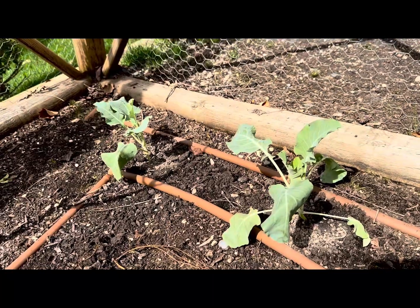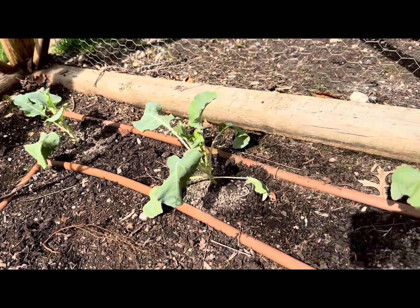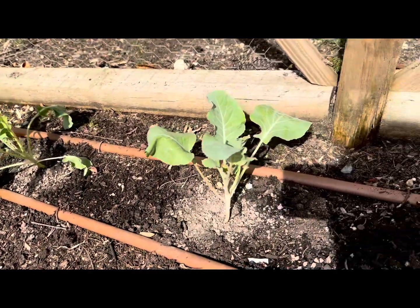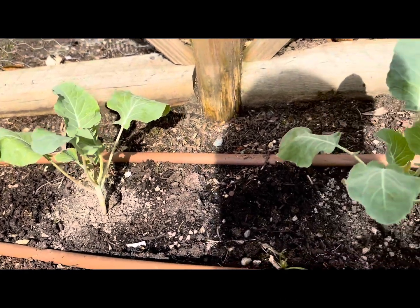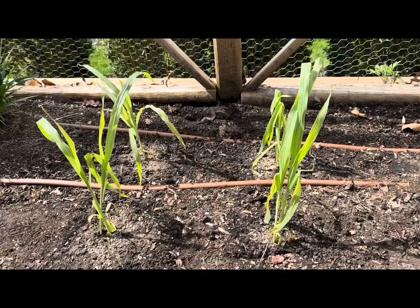We are back at my Southside garden, and I want to show you what is growing beautifully here now in the middle of April 2024. I have my beautiful snow crown cauliflower variety planted and growing right over here. It's doing wonderfully, and look how big it's getting.